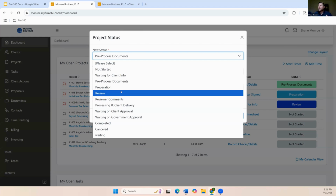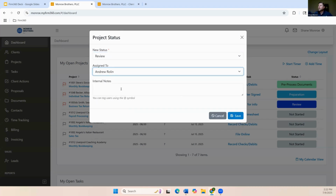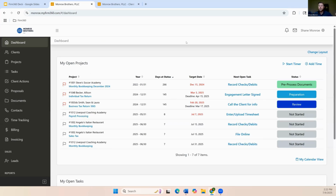As your team is working on projects, they can easily route projects to the next status, assign it to the next team member, type in any internal notes that they want their teammates to know about this project. We have the ability to tag other team members using the @ symbol. And then when you hit save, it's automatically moving off of your dashboard. It's showing up on your teammates' dashboard, and they get notified that they have a project that they need to work on. That process can also be automated as well.